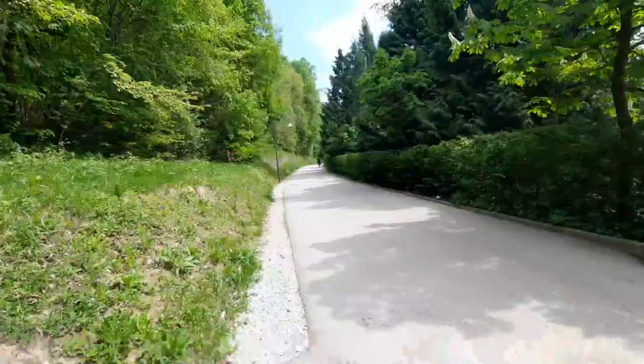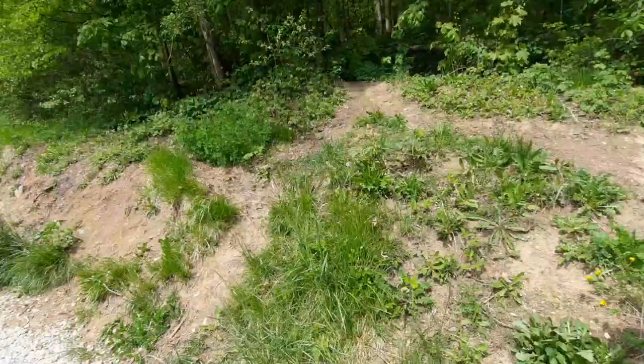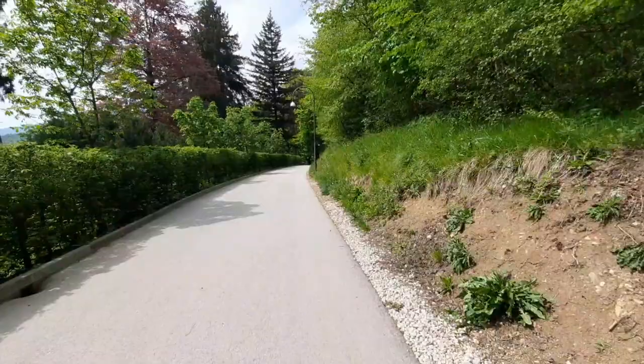That's how you do it when you don't have the bottle, you know. So it's good, fresh and cold water. As I showed you, it's drinkable. That's all waters are in Slovenia.